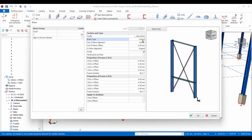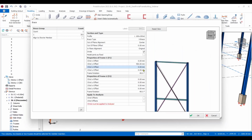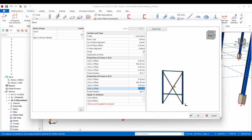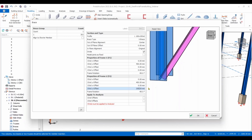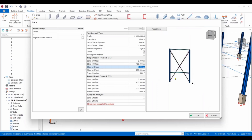Please, there are tutorials to show you. Here you can also change the type of the brace. You can even do a diagonal. ProtaStructure 2022 is very flexible. So I am also going to offset here, just to drop it down. I'm going to offset this, let's say 400. Then from the end, I'm going to do, let's say 200, just to move it a little bit away from the support.